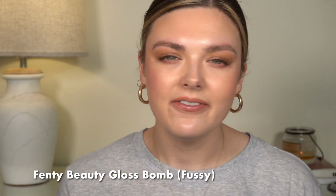And then the gloss that I have on over the MAC lipstick is Fenty Gloss Bomb in the shade Fussy. Again, you can see I clearly like pink glosses. I love this color and this formula. I have the original one, which is what I have here, and then I also have the heat version of it, which is the one that makes your lips feel kind of hot and tingly.